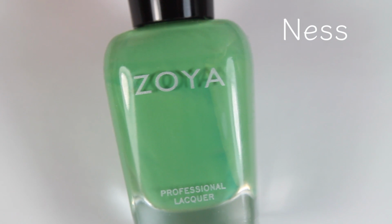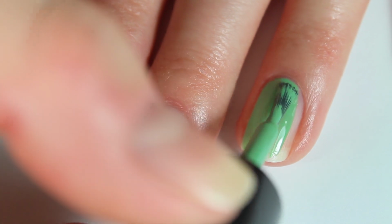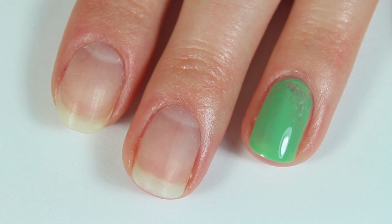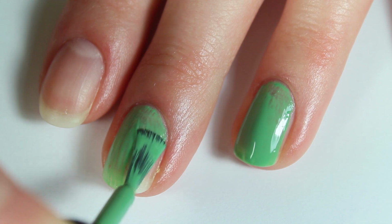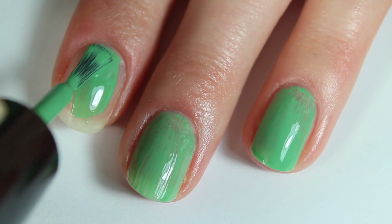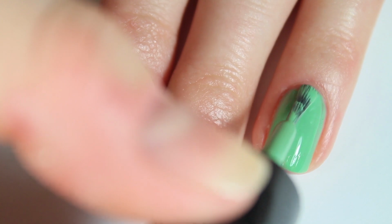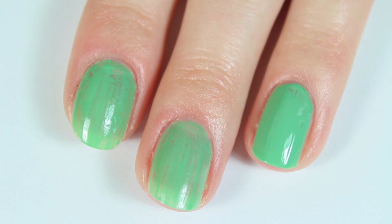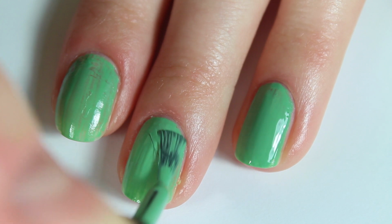Next we have Ness, and I've had this one for what feels like forever, but I always find myself going to it for nail art. I would very rarely paint this on my nails just to wear as a color unless I was incorporating it into some sort of floral look or even a Christmas time nail art look. But if you are really into nail art and you like doing florals or even Christmas time designs or anything like that, I definitely recommend this green polish because I use it all the time for nail art. So definitely a staple for any nail art collection. It's just a very universal green shade.